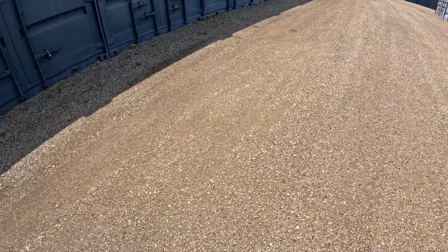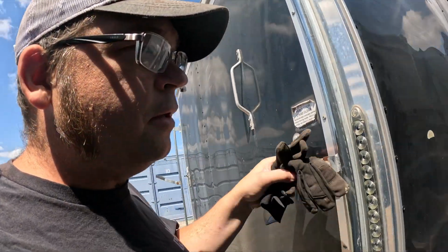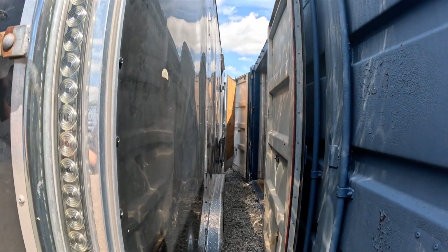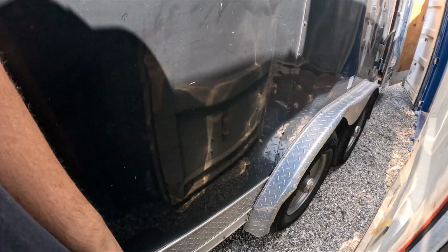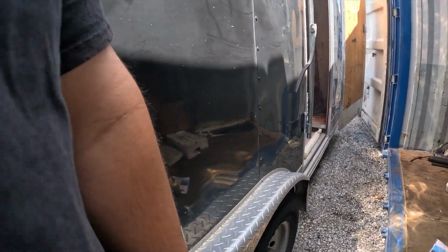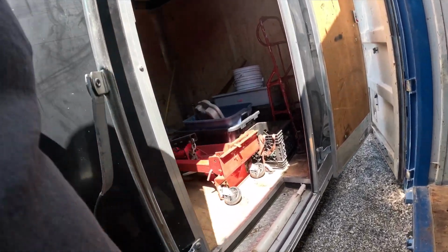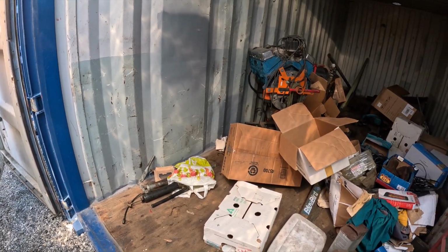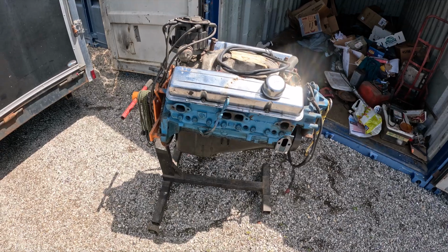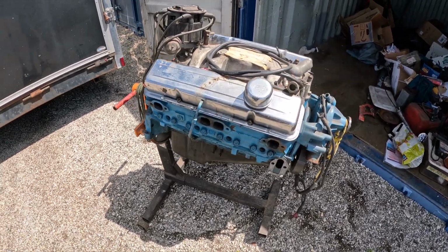All right, I do have to figure out how to get this motor into my trailer by myself. And this facility sucks because it's all gravel. Yeah, drama, I know. I thought I had an idea, but that's as close as I can get to it. I don't know if it's going to work or not. Let me think about this for a moment. All right, I got an idea that may or may not work. Give me a minute here.